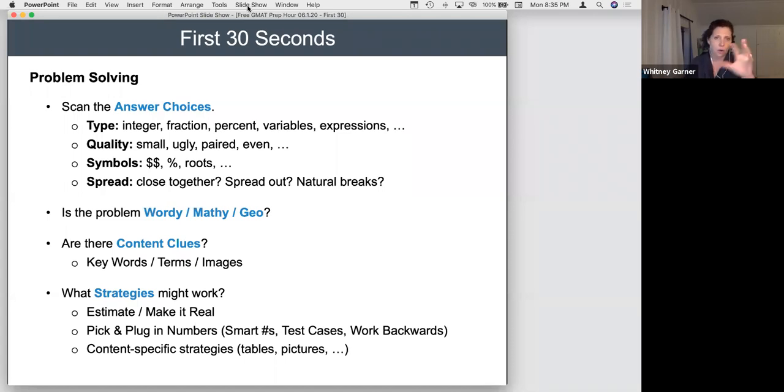So what I want to do is go through the same questions, kind of rapid fire, the ones we just did. We're going to evaluate: is the question wordy, mathy, geo? What are the content clues that might jump out? And then we're thinking about what strategies would apply based on all the things that we've seen up to this point. So we're just practicing, throwing it out there for these first two.